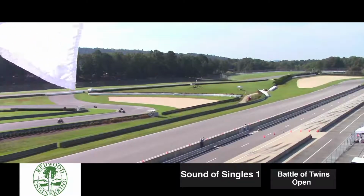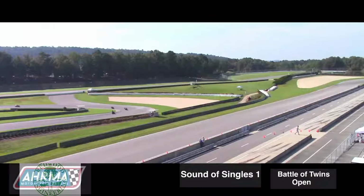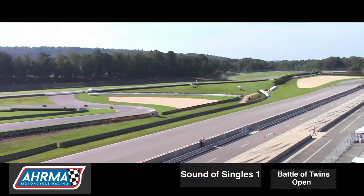Nate Kern is setting a blistering pace on that first lap, still being chased down by 181, Randy Solinger, and 111, Gary Orr. Nate Kern is absolutely smoking out here, very, very fast, powered by BMW Motorrad. He has raced that R9T for multiple years. Kind of an interesting story.